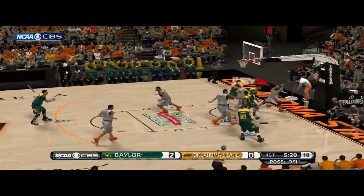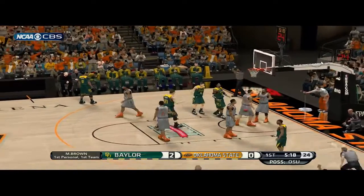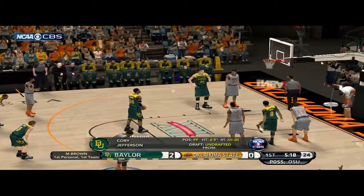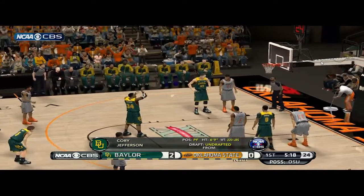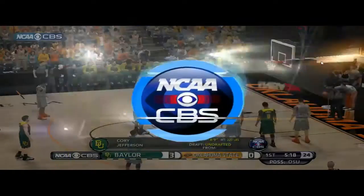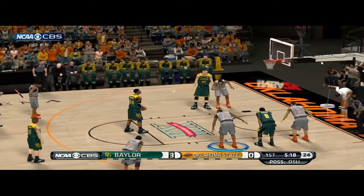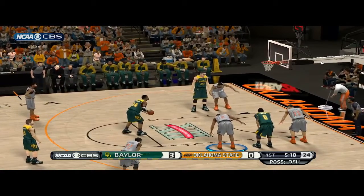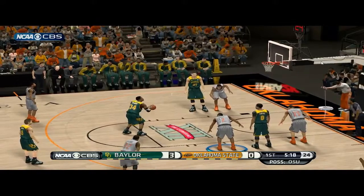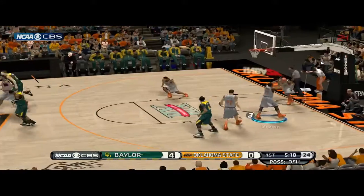Number one. Here's the block. Here's Jefferson. And gets hacked by the D. He'll go to the line. First trip to the free throw line for him in this one. And the first one drops. And both free throws good for Jefferson.